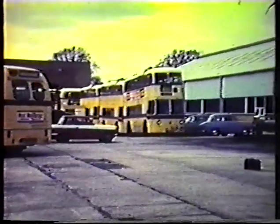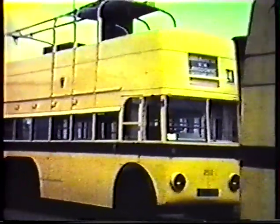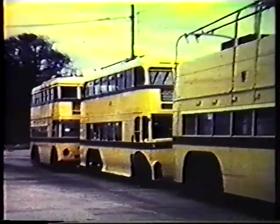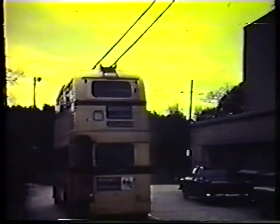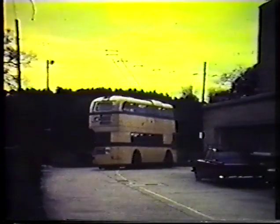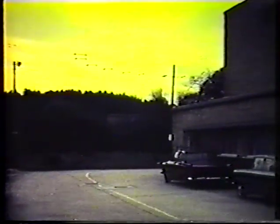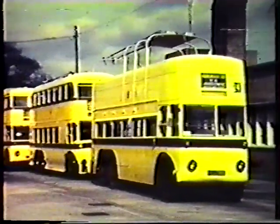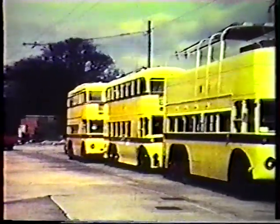Scrap trolleybuses, the oldest of them being barely 10 years old, and a line-up of the preserved vehicles. At that time numbered 202, 246 and 212. The Mallard Road depot premises were particularly spacious, and at this time still relatively modern. They were built really for a fleet of trolleybuses, but had to be adapted after only a few years' use to serve the changeover to diesel buses.